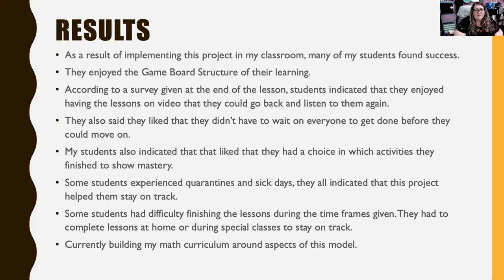I'm keeping the game board structure because I really like how that gives kids a visual map of where they're supposed to be and where they are. They enjoyed that as well. I'm also keeping putting the lessons or the units up on my webpage. The students really found that helpful. They really enjoyed that structure. And they said that even when they were at home, their parents were able to easily get to it as well to look at what they're supposed to be doing. So that worked out really well for me.